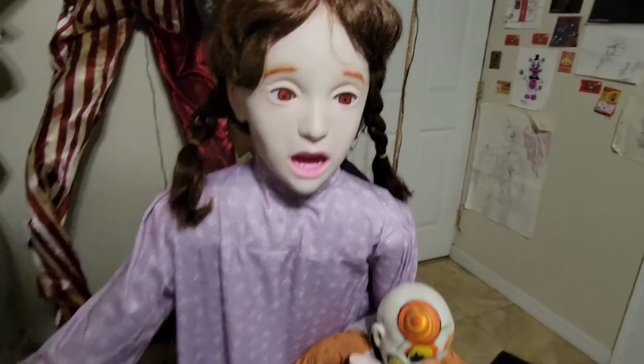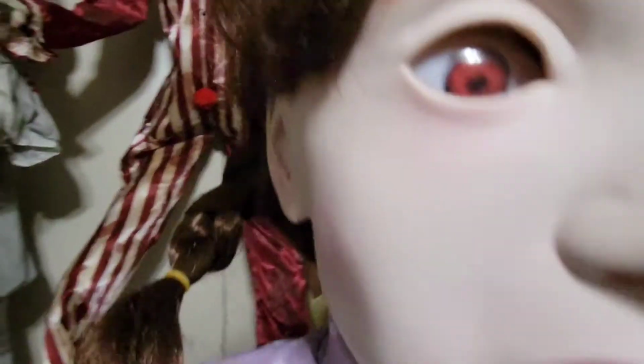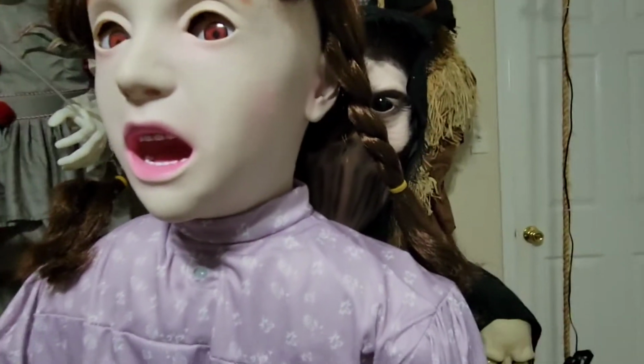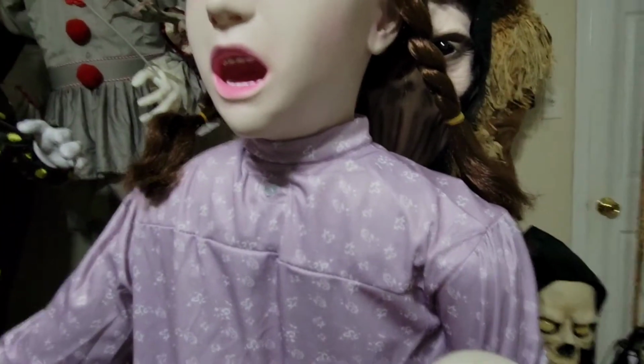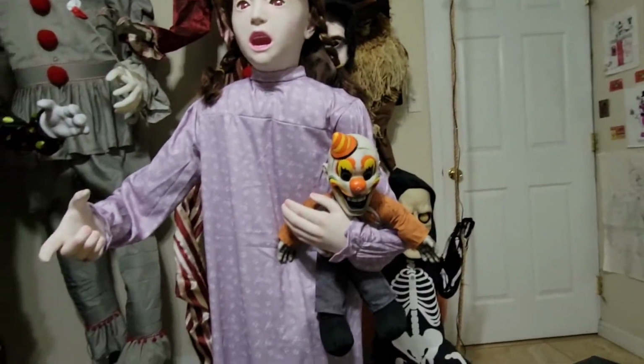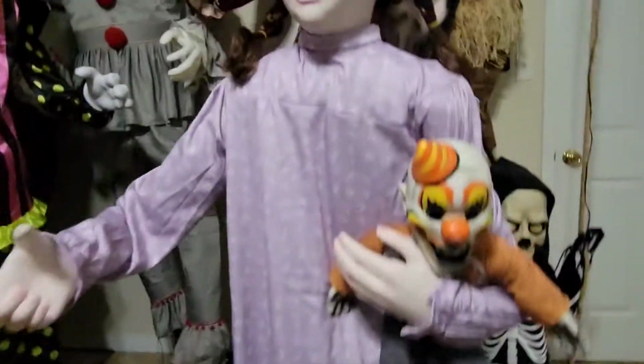But yeah, for her animation, her eyes move side to side, which is the real selling point for me. I love the eye movement, and then the demon in the back sways side to side as well. So that's really cool. And she whimpers as the demon speaks. So I think it's good. Her animation's good.